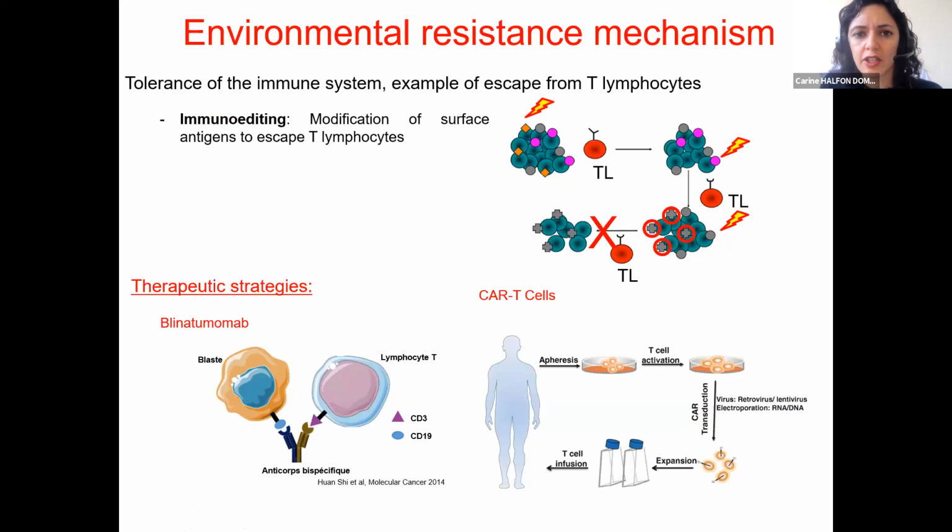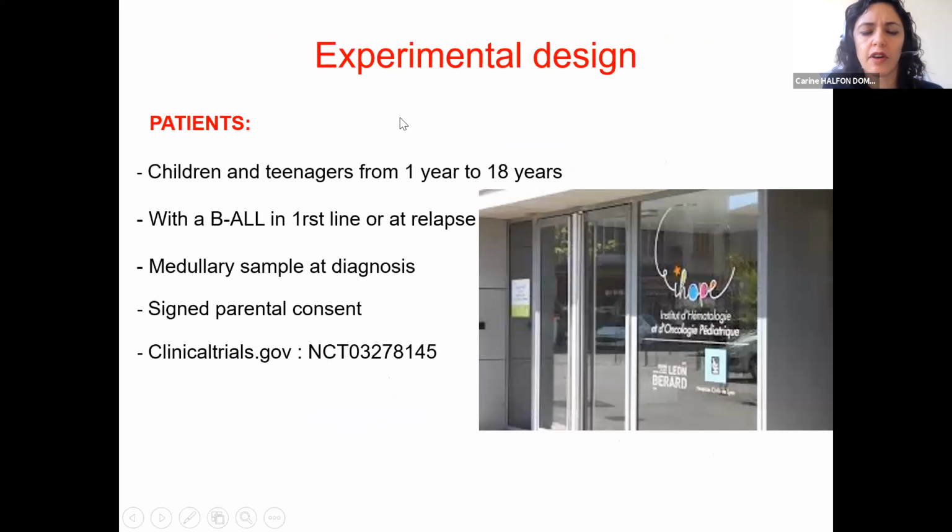So in our research project, we worked on patients hospitalized in our unit, children and teenagers from 1 year to 18 years. We work with patients that have B acute lymphoblastic leukemia, in first line or at relapse. The medullary sample is performed at diagnosis or at relapse after obtaining signed parental consent, of course.